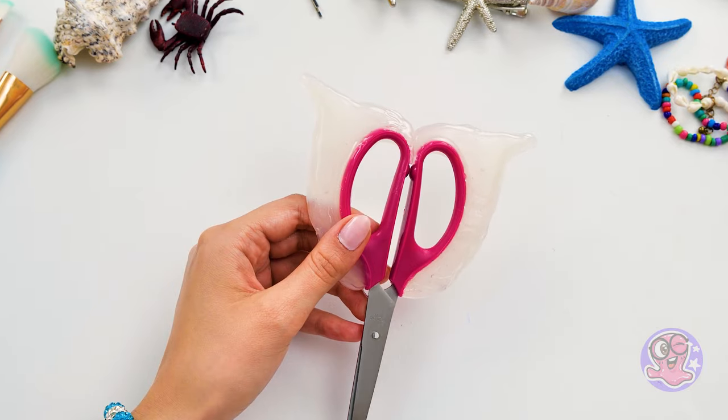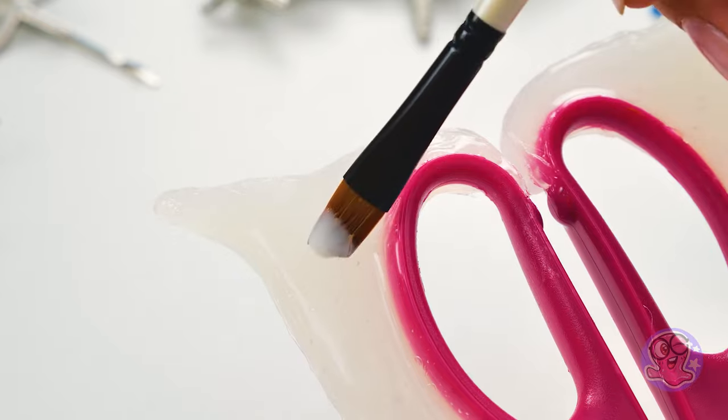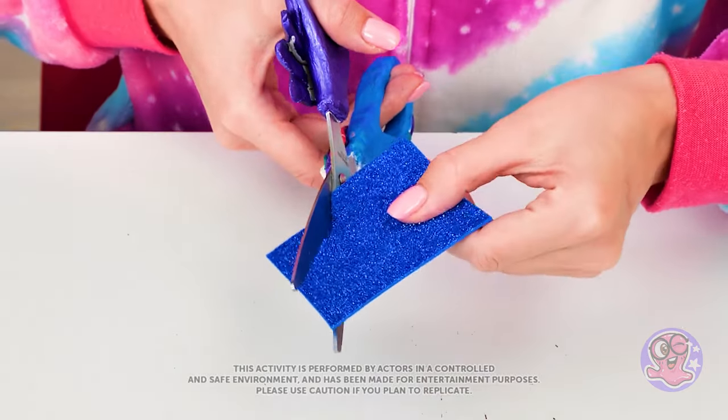Let's work on the shape of the fin. Melt it with a heated tool. And now we'll cover the glue with white glue. What? Are you sure you didn't make a mistake?